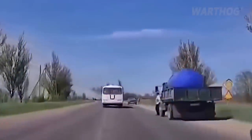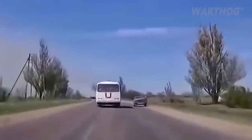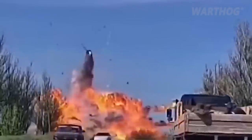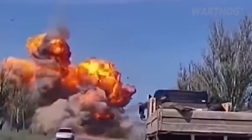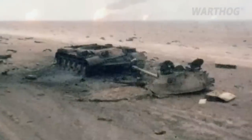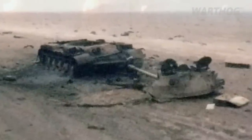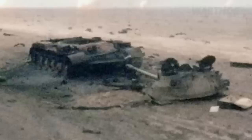Many of those tanks have been destroyed with their turrets blown off the hulls due to the storage of ammunition within said turrets. It is a defect that Western militaries have been aware of for decades and was first discovered during the Gulf War with Iraqi T-72 main battle tanks, yet was apparently underestimated by the Russians.